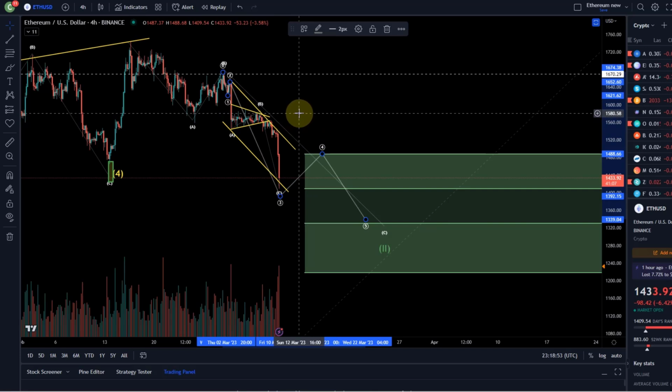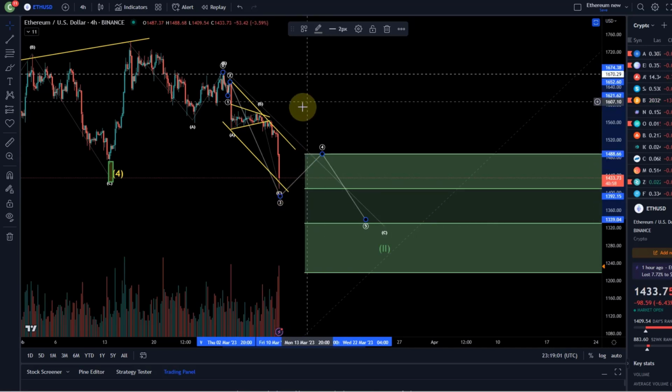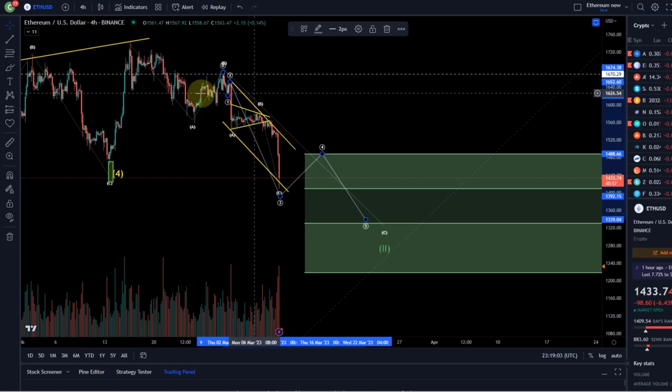Anything else? I mean, if we rally impulsively above 1580, then a low is probably in, and we can see some more significant upside. Okay, that's my update about Ethereum.